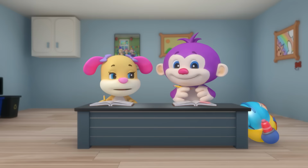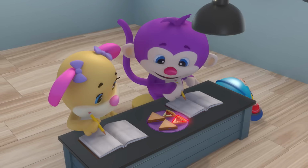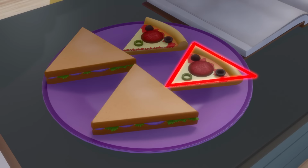Triangles are all around, and Monkey finds a few. Triangle sandwiches are too.